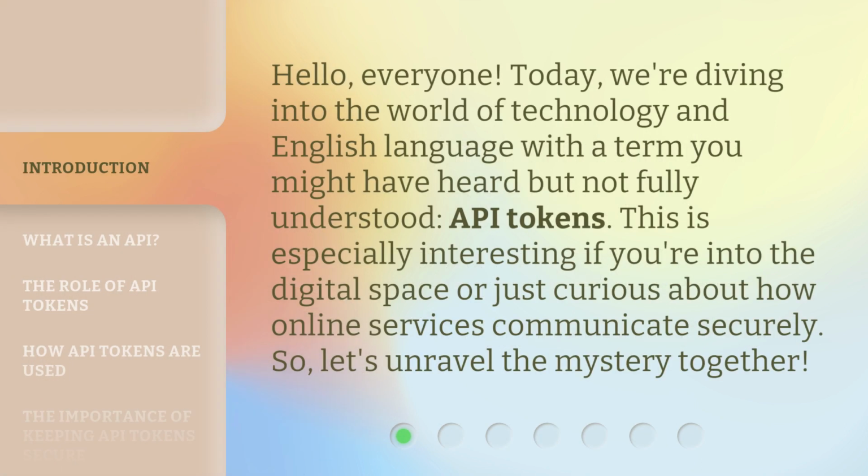Hello, everyone. Today, we're diving into the world of technology and English language with a term you might have heard but not fully understood: API tokens. This is especially interesting if you're into the digital space or just curious about how online services communicate securely. So, let's unravel the mystery together.